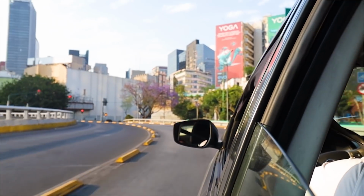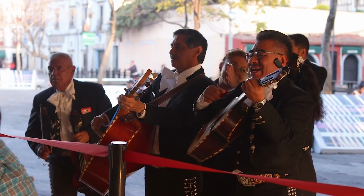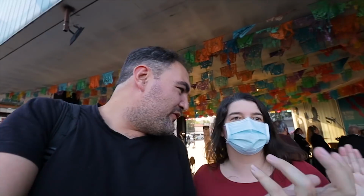Now it's time for some more traditional Mexican stuff. It's not just the food, but here on Plaza Garibaldi they have a bunch of other things. As you can hear behind me, you have the traditional mariachi bands here. And this is not just for tourists, it's the real place where locals come. This is the place where they hang out. And this place is really, really famous.